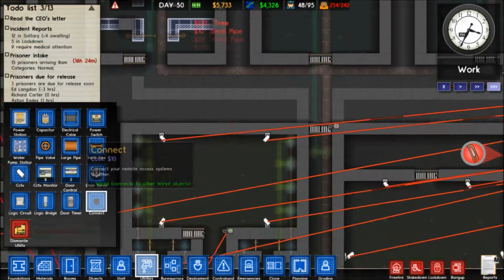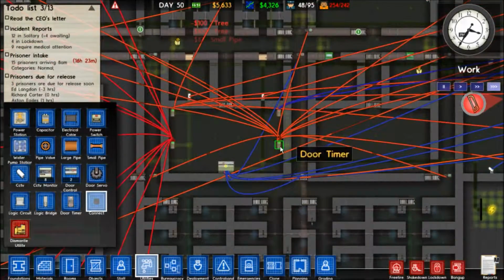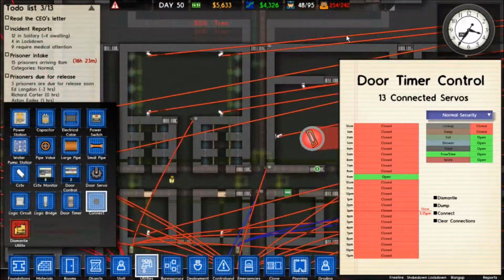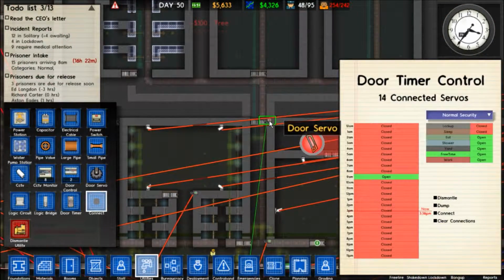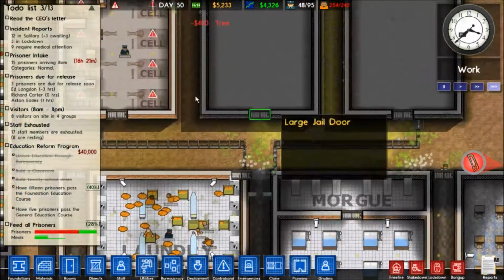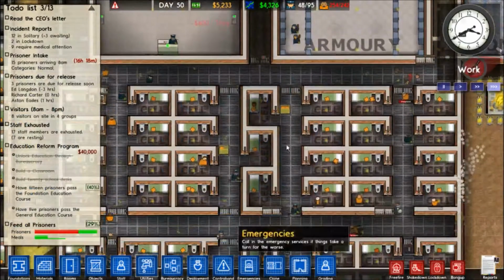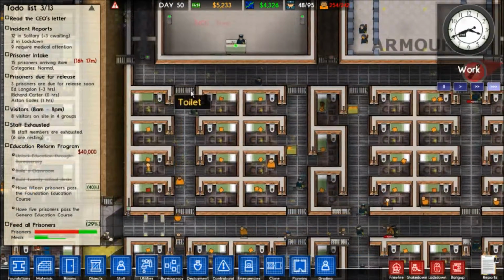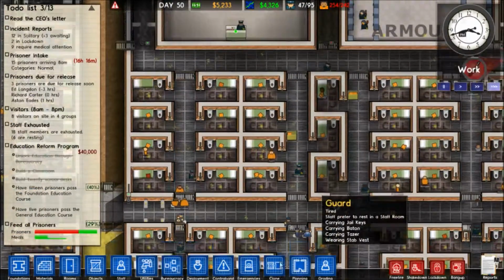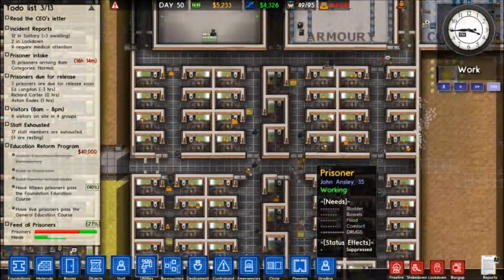Right, that's that done. I think the new door servo's been installed as well, so we'll connect that up quickly to the timer. There we go. That door now slides open. These ones, however, will remain shut. Like over here, these doors remain shut because they actually have guards stationed in these rooms. So we'll leave that as is.